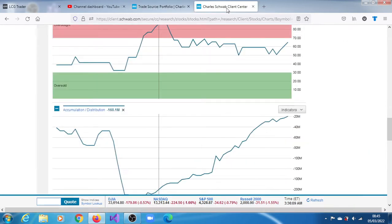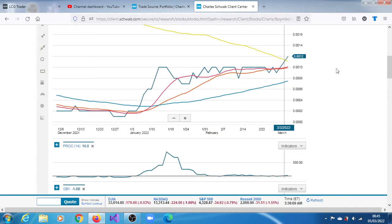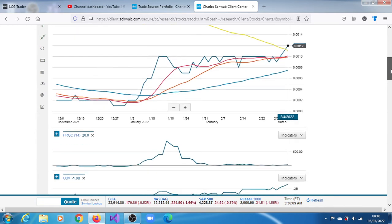So let's look at that graphically. You can see that this is the 200-day moving average, which underlies the underlying trend. You can see that the price is above it, about 8% above it. So that's what's going on now.